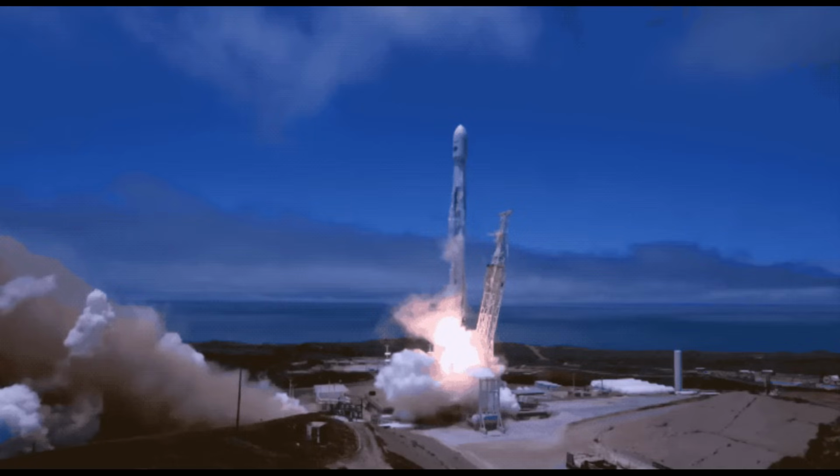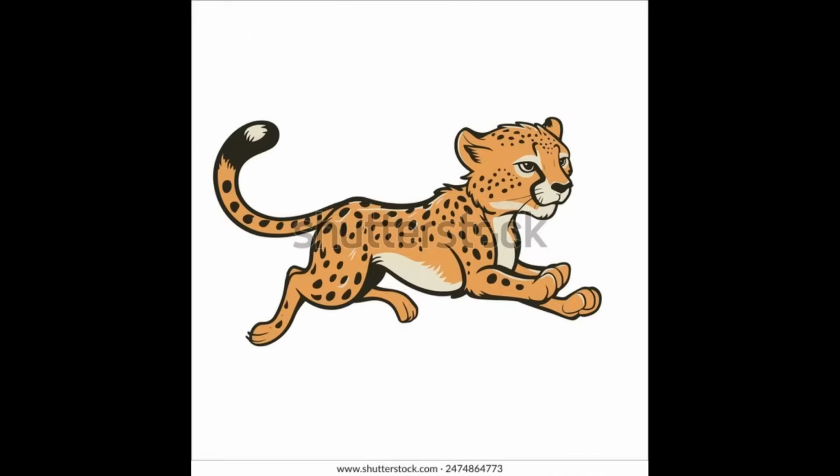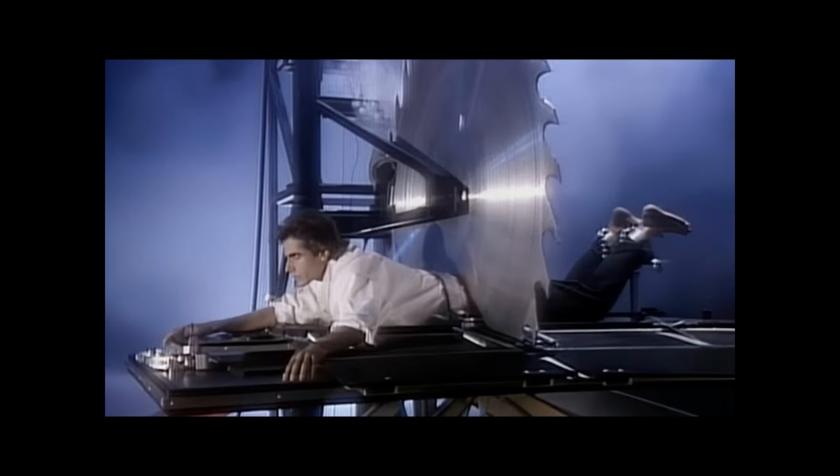Speaking of efficiency, let's dive into the nitty-gritty. The Raptor 3 boasts a specific impulse of 350 seconds. For those of you who dozed off in physics class, that's like saying this engine can squeeze more zoom out of its vroom than almost anything else out there. It's the fuel-sipping hybrid of the rocket world, if that hybrid could also outrun a cheetah strapped to a lightning bolt. But wait, there's more!